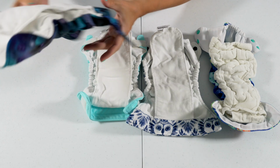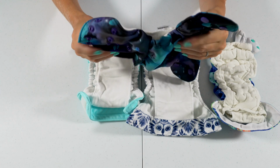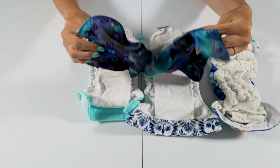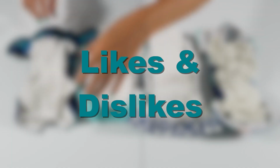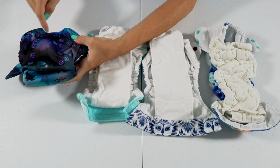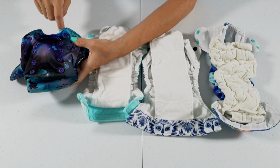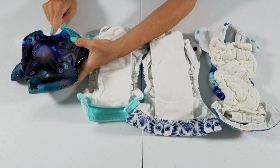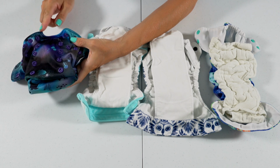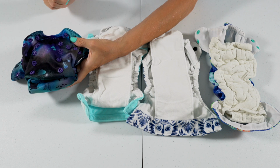The Smart Bottoms also has the rolled elastic as well, but just because it's such a small diaper, so tight on the legs, we didn't get to use it very much. So overall, for likes and dislikes, I really like this nice deep umbilical dip here. I think that's probably a better way to do it than having a snap down, because even once they get a little bit older, it's fine if the diaper's still away from their healing belly button.